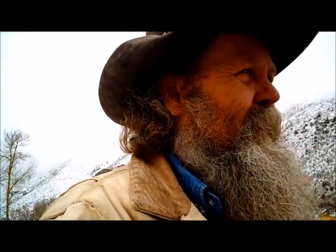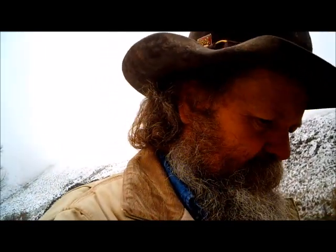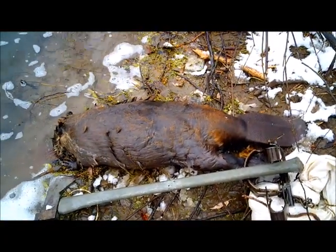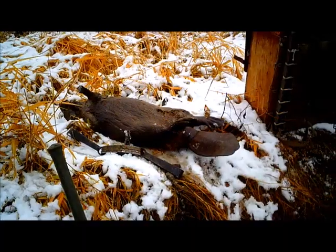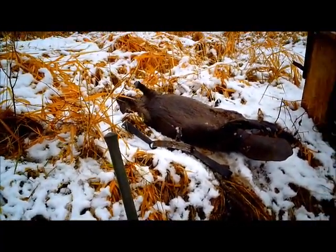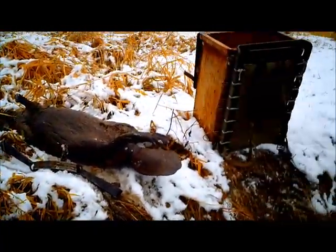Anyway, there is another guy trapping here. I'll hand it over to him and he can get a couple more out of here probably, or hopefully he'll pull out. He's only got 1 trap that I know of. So anyway, beaver number 2. This guy is going to be a heavy load. He's a pretty good sized beaver.